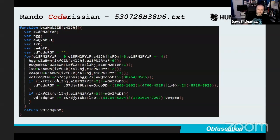So let's dig into what was inside that 530-whatever .txt file. This is what was run. So this is the script that was run. This is just a part of it here on the screen. This is what was run when the Squiblydoo technique was used. This was the initial payload that was executed after the malicious spam attachment.